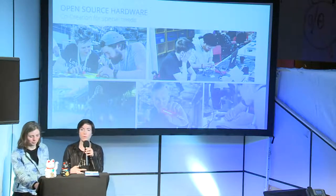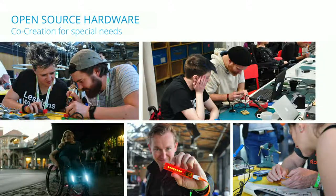If you come to realize that people with special needs don't have the products they want, you will see that they will just start hacking themselves. So if they don't know how to solder, they will find somebody who knows how to solder. A maker who wants to do something to make the world better might have a friend who does have a special need, and so they co-create, they do something together.